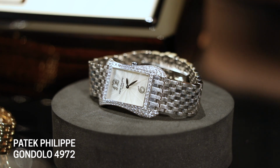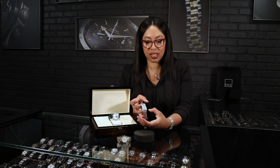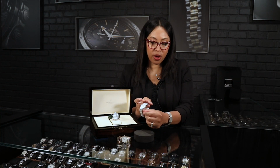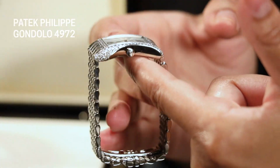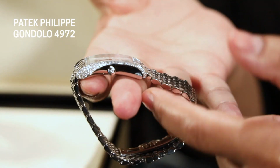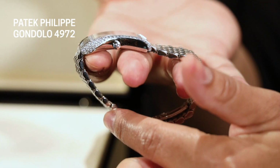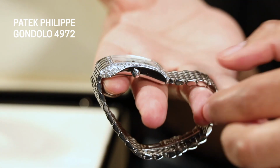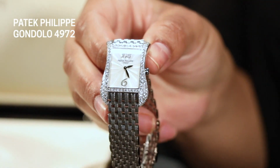At its smallest, it's going to be 22 millimeters, and then you'll have 39.5 at the largest point on the case. This is such a well thought out design. When you look at it from the side, you can even see how they've taken the care to create almost like a teardrop shape along the edges of the links here, which mirrors the case shape. Of course, Patek Philippe factory set diamonds. They're going to be flawless, of course.